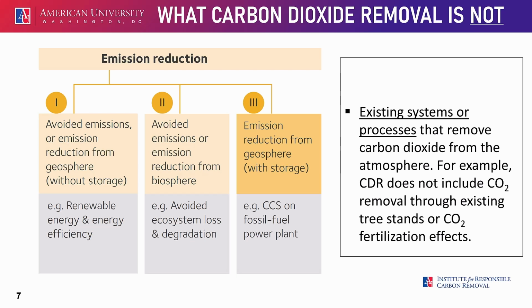We have a program called REDD Plus, which stands for Reduction of Emissions from Deforestation and Degradation. And that approach seeks to ensure that CO2 is not released into the atmosphere as a consequence of the felling of trees. Again, a salutary policy, but it does not constitute carbon dioxide removal. A third approach that does not constitute carbon dioxide removal is emission reduction from the geosphere with storage. This is carbon capture and sequestration.